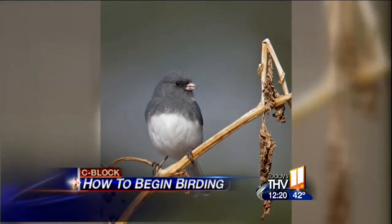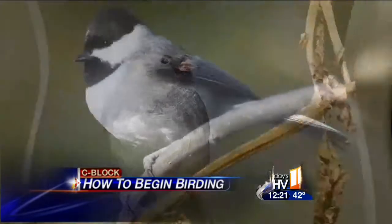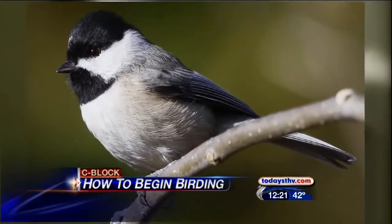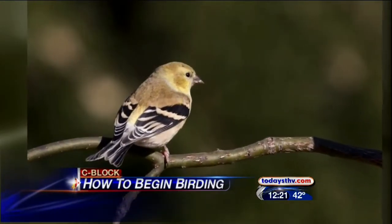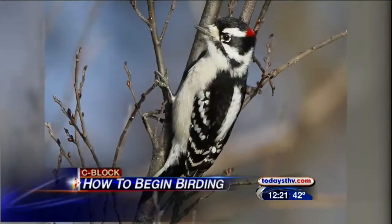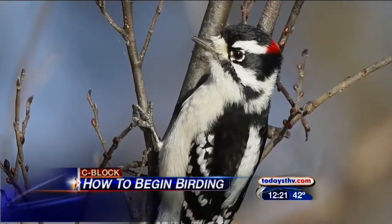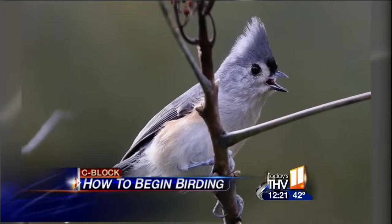Dark-eyed junco, member of the sparrow family, and you will definitely get them at your feeders in the winter. And a Carolina chickadee, they're here year-round, and they're very common and abundant. And the American goldfinch, if you put out a thistle feeder, goldfinches. That's pretty. I love that one. Yeah, and then this is a downy woodpecker. They love to come to suet feeders.